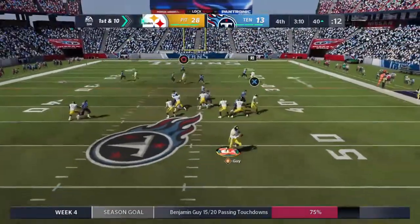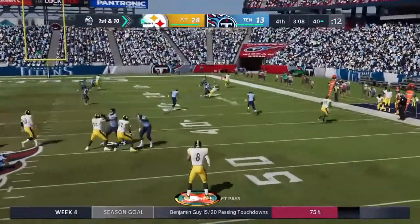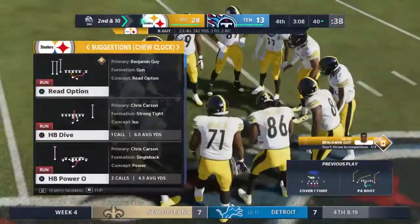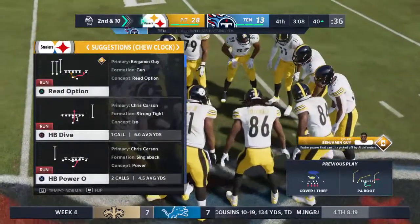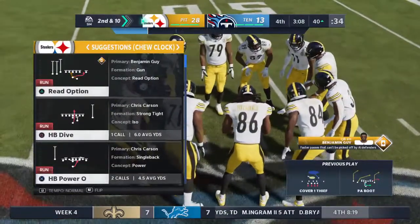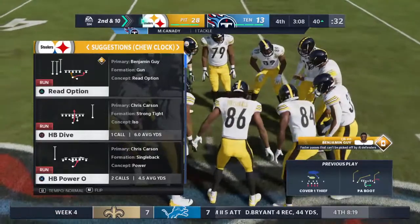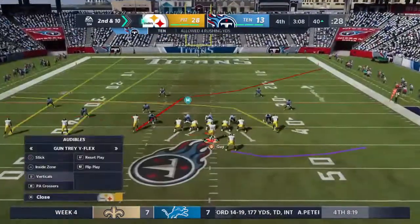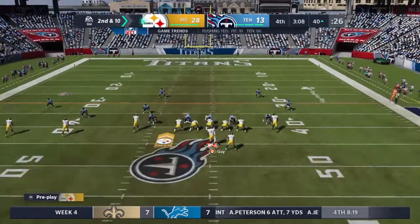Off the play fake, he'll look to throw. And that's going to be incomplete. Too tough to hold on to that one. It's 2nd down. Well, so much for getting separation. No chance there. Locked down tight, forcing the incompletion on that attempt. So 2nd down and 10. Once again, they'll go from the 40.